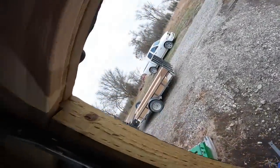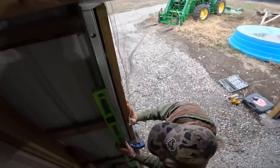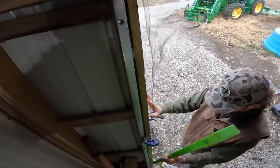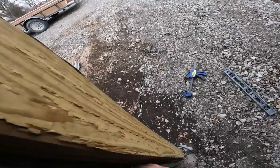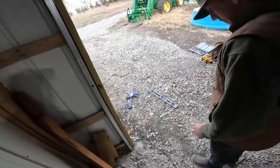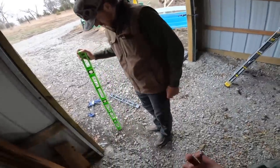Check this one more time. Should be good. We checked it before. How do you feel about it? Pretty close. Okay. Two on the bottom, you think? Yeah, I would. Those two holes? Okay, I've got two.